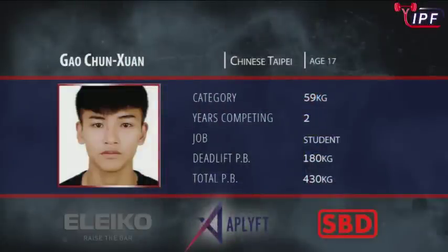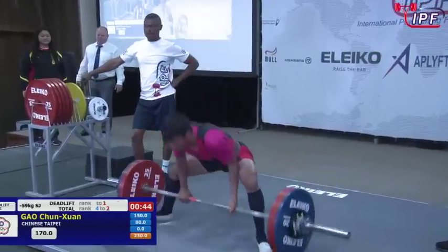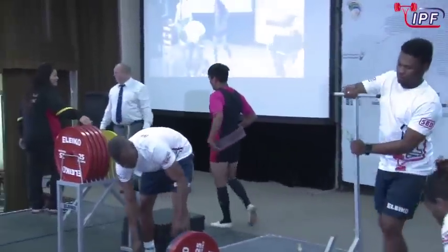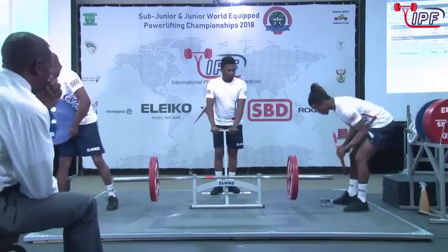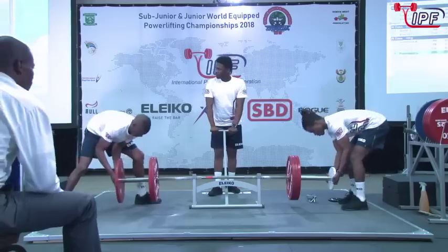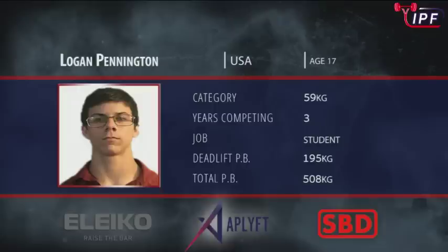Chan Wan Guy from Chinese Taipei, 170 kilograms. Wow, that was fast. It was. No mucking around with that at all. Logan Pennington looking at 185. And remember, we're working off predicted totals here. Anything can happen in the deadlift. That's the best part about it. You can fix a bad day in just one fell swoop.